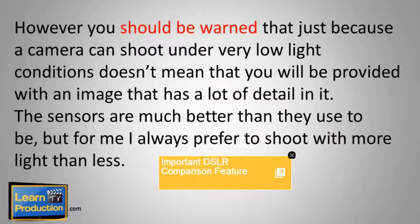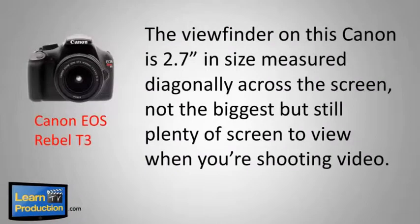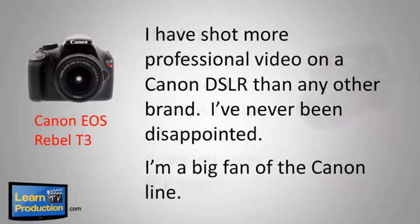The sensors are much better than they used to be, but for me, I always prefer to shoot with more light than less. The viewfinder on this Canon is 2.7 inches when it's measured diagonally across the screen. Now, not the biggest, but still plenty of screen to view when you're shooting video. The Canon Rebel T3 does not have the largest sensor of this comparison group. It'll record up to 12 megapixels. The Nikon I'm about to tell you about records up to 24 megapixels. However, over the years, I've shot more professional video on a Canon DSLR than any other brand. I've never been disappointed. I'm a big fan of the Canon line.